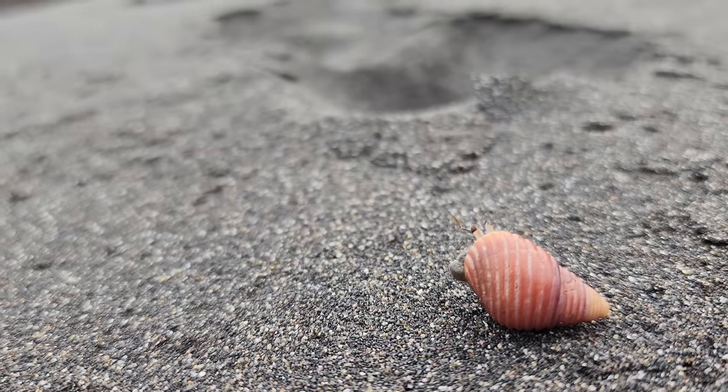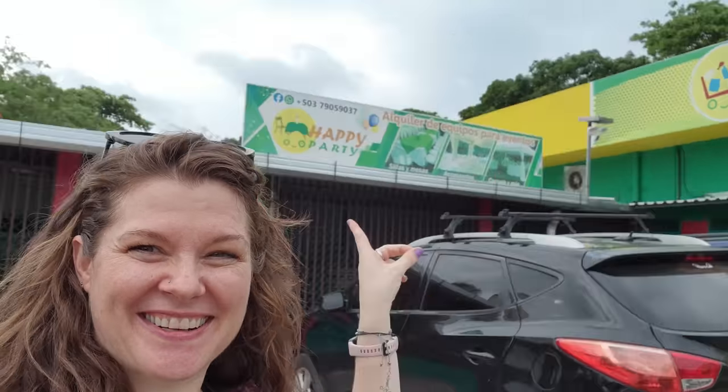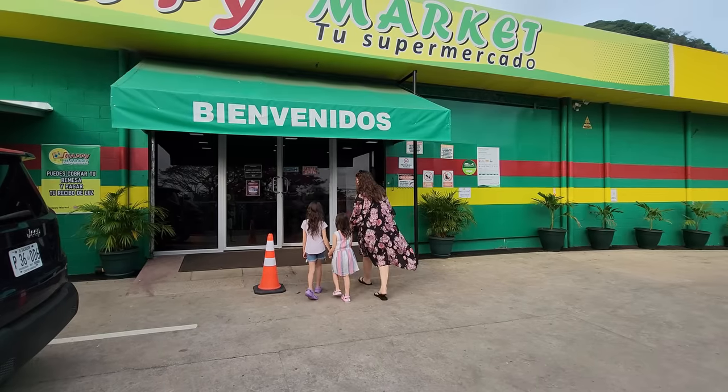Now that we've got our fishies secured, let's go get the rest of the supplies for dinner. So we're here at Happy Market. The name just makes me happy, you guys. There's Happy Market. Over there is Happy Party, Happy Food. This grocery store is actually recommended to us by the owner of this vacation rental, so we're super excited to check it out. Let's go.